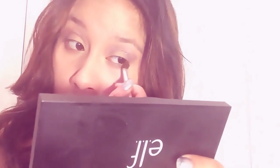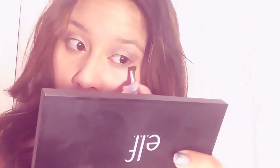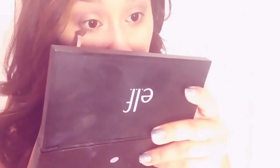And I'm gonna go over it with the blue again. Usually when I'm done with my eyeshadow, I apply more concealer, just because sometimes it tends to get on the brow. I'm just going to put some more purple, but I'm just going to put it in the middle kind of.